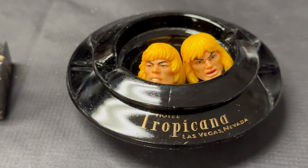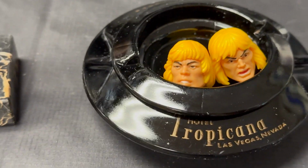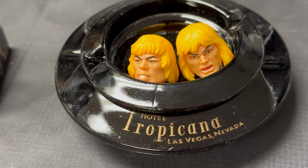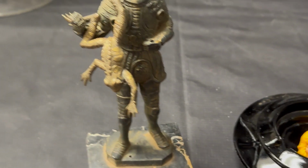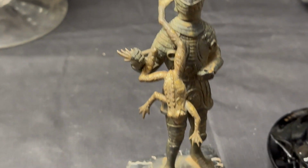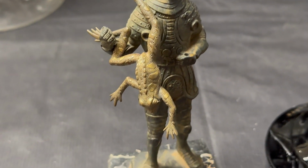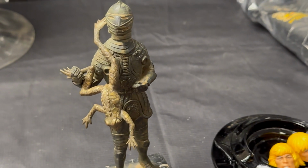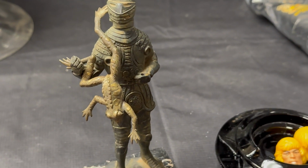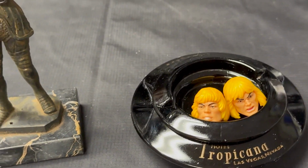I mean, my idea of decorating would be something like putting a couple of He-Man heads inside of an old Las Vegas casino ashtray, or perhaps having an old statue of a knight, but instead of holding a sword or a spear, he's holding on to an old metal bullfrog. I mean, is it avant-garde? Yes. Is it going to be winning me any sort of decorating awards anytime soon? No. And so I definitely need some help, and that's what Caroline's going to help me out with today.